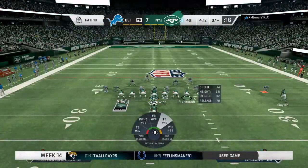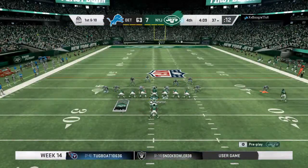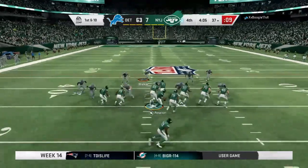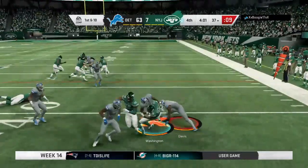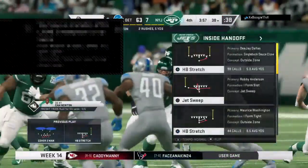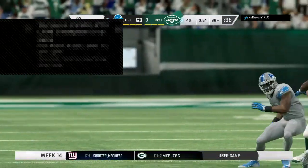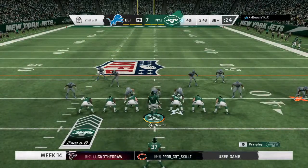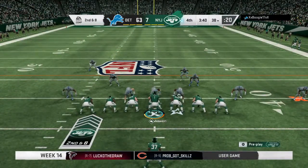Watch the twist. Watch the twist. On first, here's Washington. And the hole closes quickly there. He gets maybe a couple up to the 38. That didn't appear to be a run blitz. He just darted in once he saw the run develop. That appeared to be a case of see ball, get ball. Mike 51, quit talking about it and bring it.